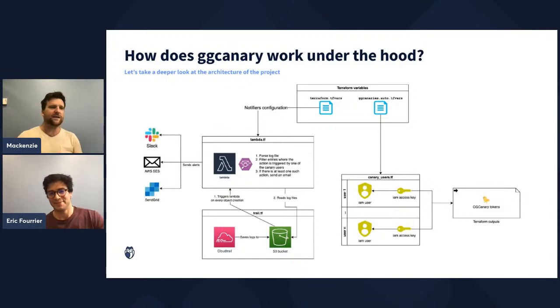Can you walk us through and explain how this diagram fits together? Yeah, to be honest, it's also one of the more technical reasons we chose AWS: being able to natively implement with AWS components all the logic necessary to make it work. So actually, the architecture is not so complex.